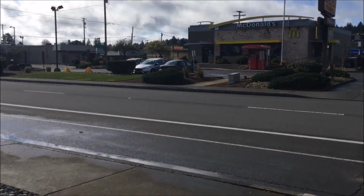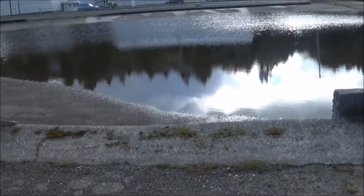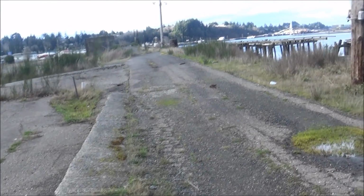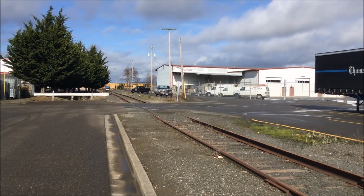Across from McDonald's again. Alright, they have something set up to drain this pool of water. But it's such a trickle. Why is it so slow in relation to how much water is there? I guess they don't care so much, if it gets too high, they can accept some water. I just find this interesting.